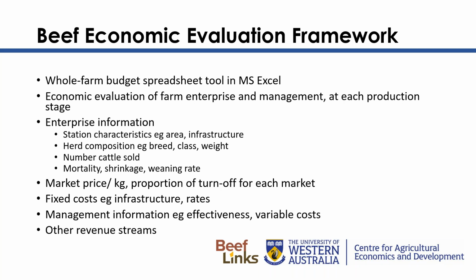Many producers don't just supply into one market, they spread their risk and diversify across multiple markets. We've also got the fixed costs, such as infrastructure and, say, shire rates. And then we've got information on management, like how effective the management is in achieving the change that you're looking for, and also those variable costs that are directly tied to management, such as additional feeding or additional labour or additional maintenance, for example. And you could also include other revenue streams if you wanted to.